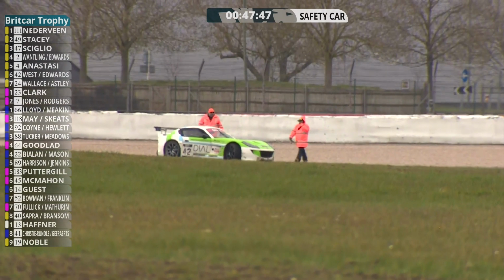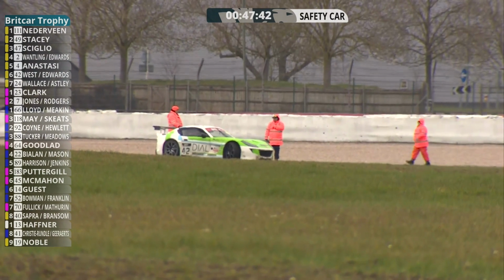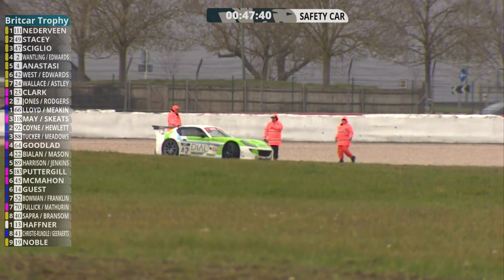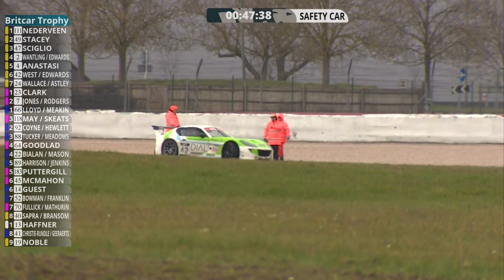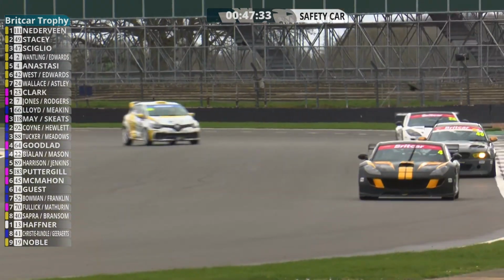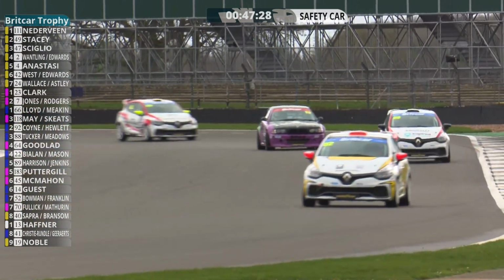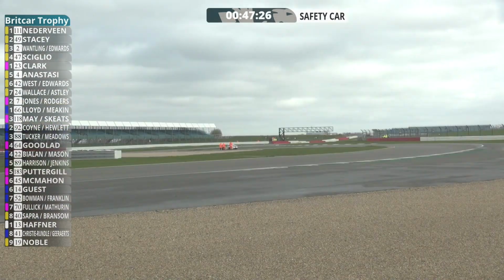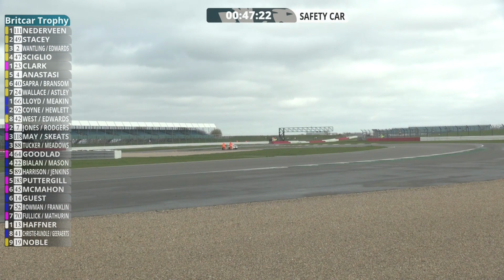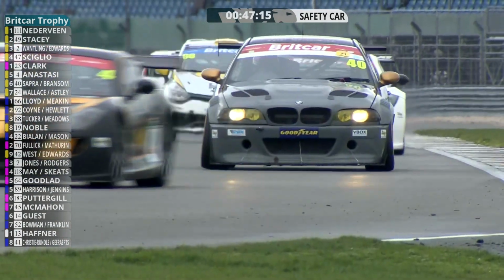Well, up to now, there's the Ginetta. We got through all of our Britcar and British Endurance action without a single safety car. The whole of the 3-hour race yesterday, we didn't have any interruptions. But the number 42, we need to see the other side of it, really, because I think that car had shed a wheel.